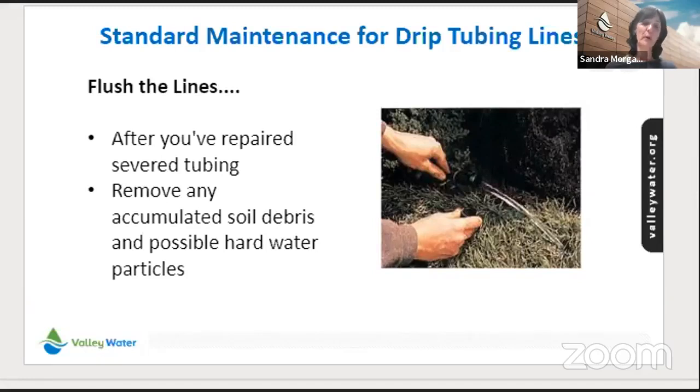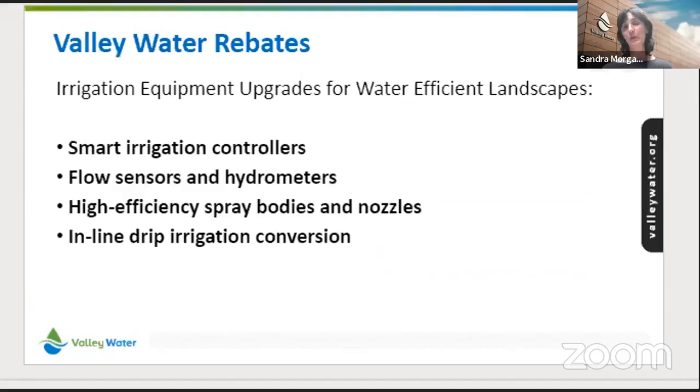And hopefully you'll have questions that we can answer for later. I wanted to show you the slide that we put together for the types of rebates that we have. These would be types of irrigation equipment upgrades that Valley Water has rebates for.